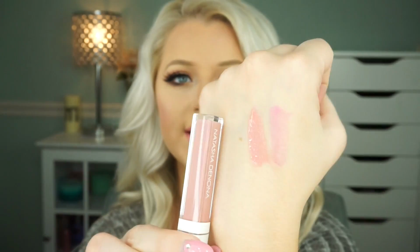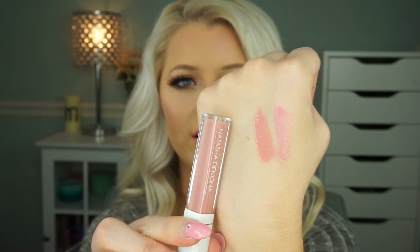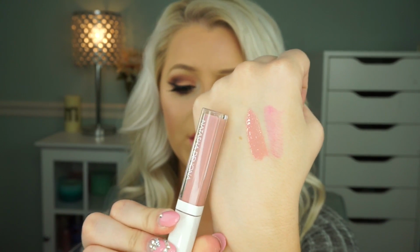So the next thing I want to mention, I've been using it in some tutorials, and I want to do a video all about Natasha Denona. I'm going to try to do that soon. But this is her lip glaze in number 3 Rosy Nude. This color is so beautiful. I don't know how to describe it. It's a light pink color, but it's not warm. It's more of a lilac-y pink, but not too lilac-y where you look like you're wearing purple on your lips, if that makes sense.